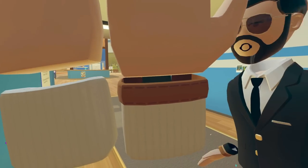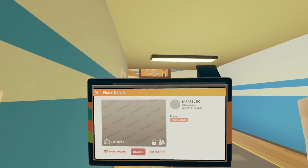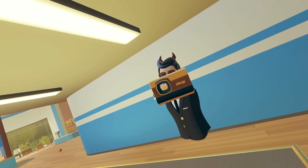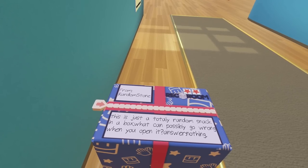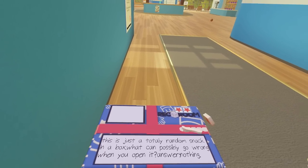Oh, it's a cuffs. It's the wristband. The cuffs. NBA Finals bracket prize winner. I'm going to take a pick of this one, though. Just what happened. It does not hurt. Does this make my cat ears go away? Yes, it does make your cat ears go away. This is just a totally random snack in a box. What can possibly go wrong when you open it? Answer, nothing.